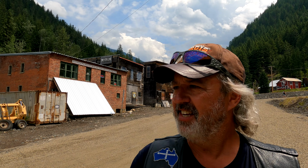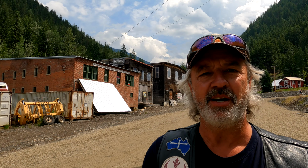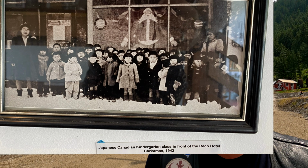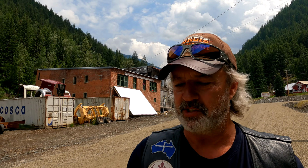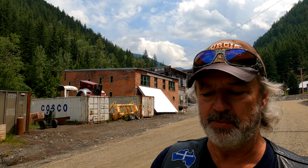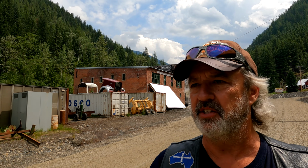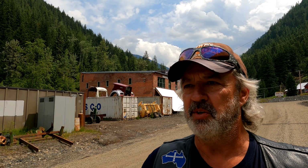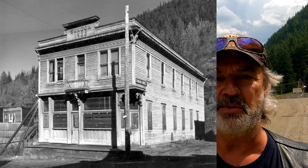And then in the 1930s, 1940s, this turned into a Japanese internment camp, like I was talking about there, because it was basically a ghost town, but all the infrastructure was here. And the Korean War is when the mineral prices went back up again, and this place picked up again substantially for 2 to 3 years, and then I think it was 1955 it finally closed down.